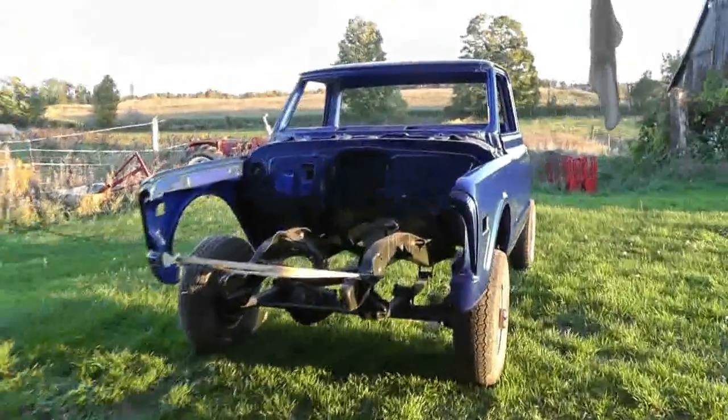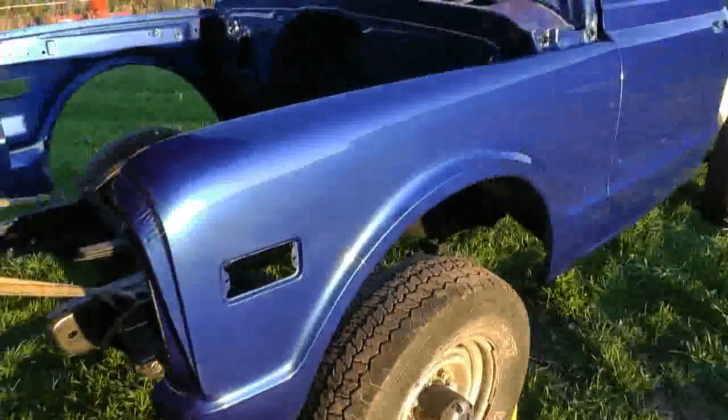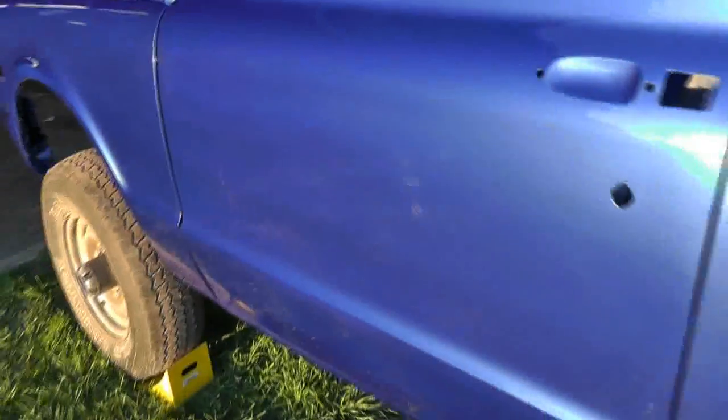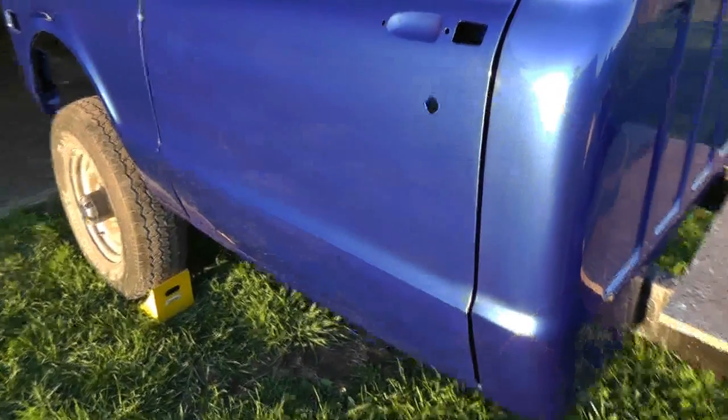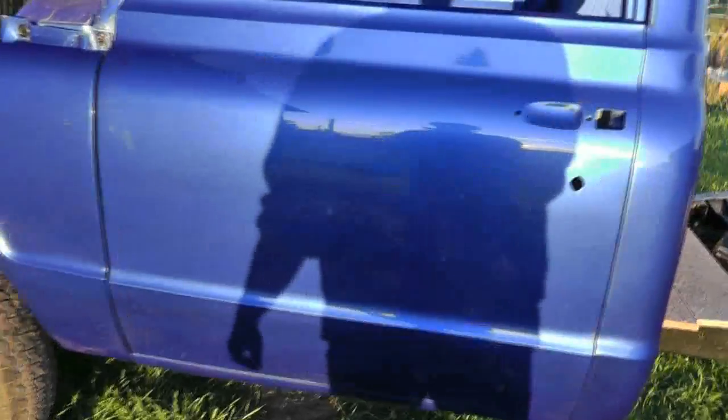Well, I couldn't resist rolling the truck out before the sun went down. I think it looks pretty good. It's dusty now on this side, unfortunately, which kind of makes it look a little bit off, but I think it looks not too bad. You can see my reflection pretty good where I'm in the shadow, otherwise it's kind of difficult to see it.